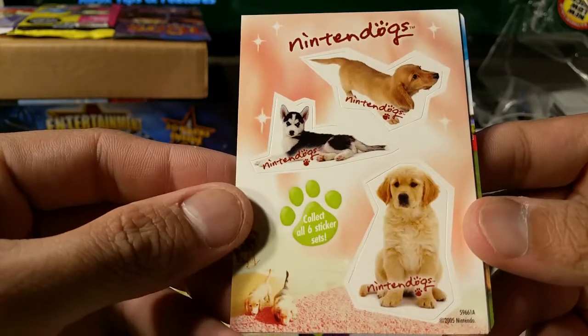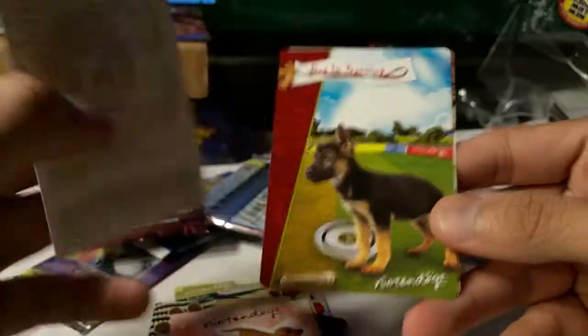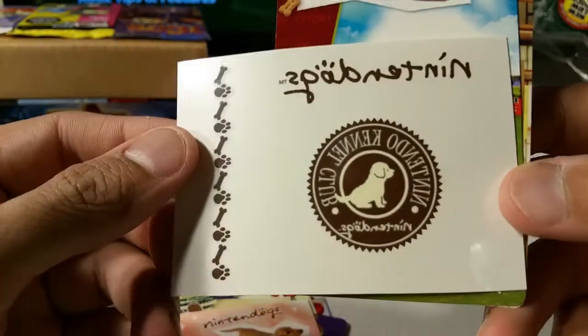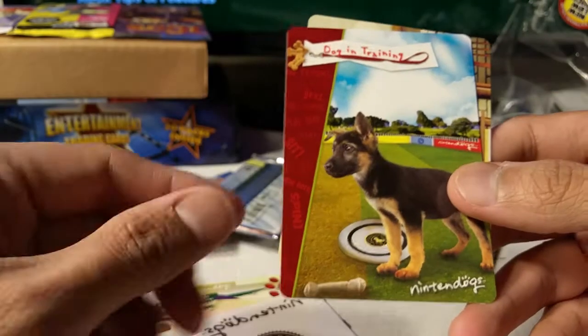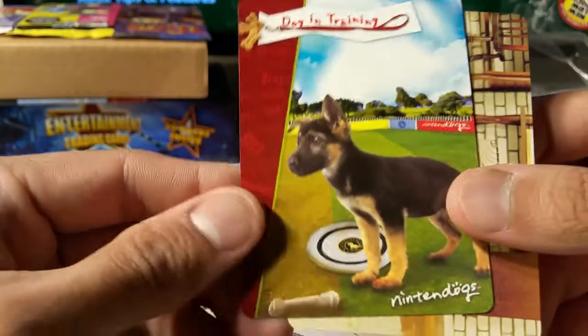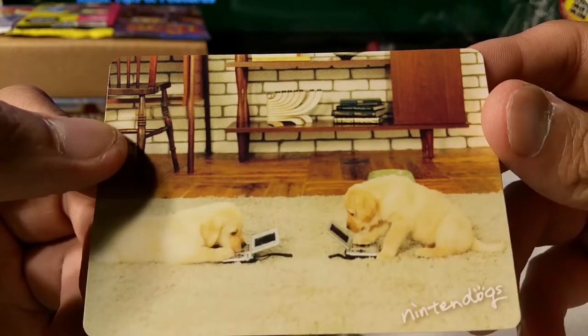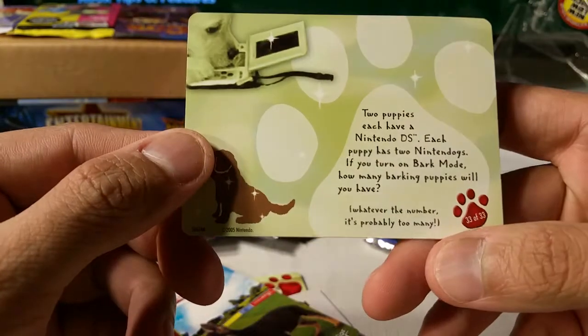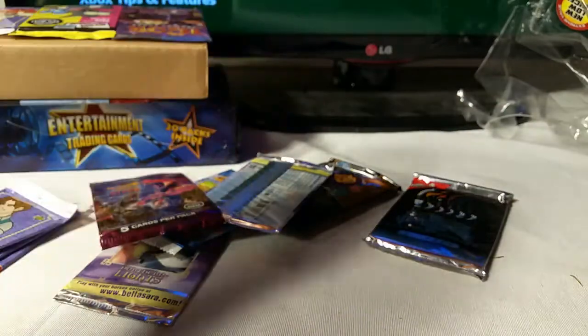More Nintendogs. Temporary Tattoo. Nintendo Kennel Club. Dog in Training and Dogs Playing. What's that called again? Oh, Nintendo DS. So that was the first pack, and if you stick around long enough we'll get to the good stuff.